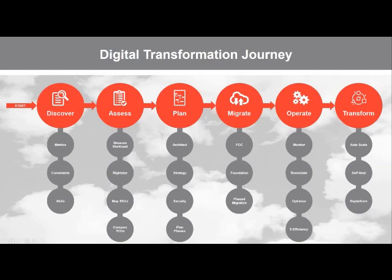However, to achieve that cloud promise, you have to embark on a digital transformation journey like the one depicted here. Starting from the left, this requires a collective understanding of cost and performance metrics, licensing or technical constraints, and maybe skill gaps in your organization. To successfully migrate to the cloud has natural prerequisites in assessing and planning.